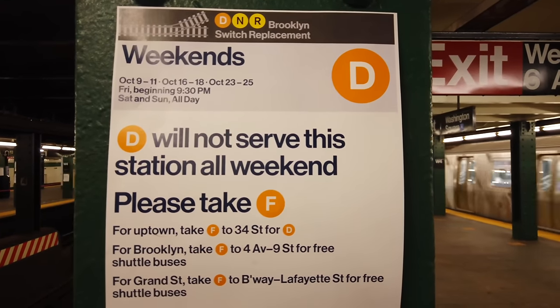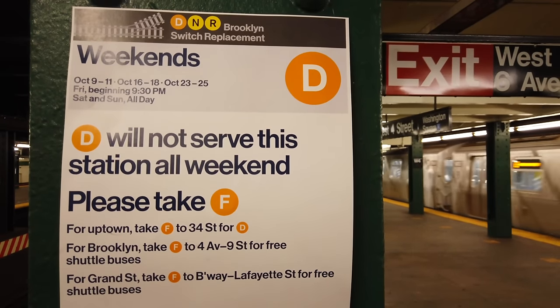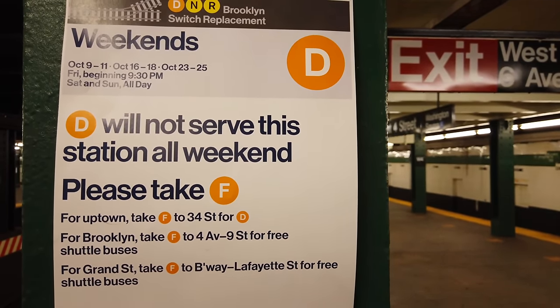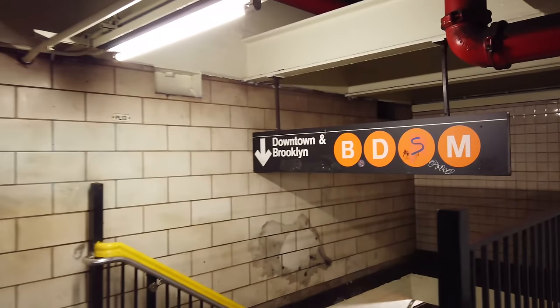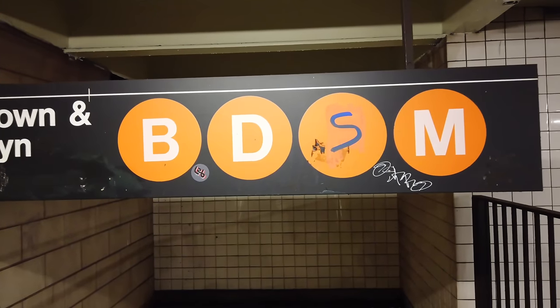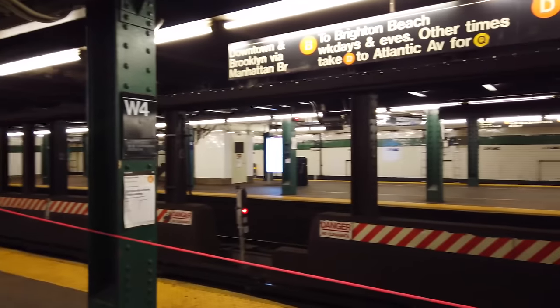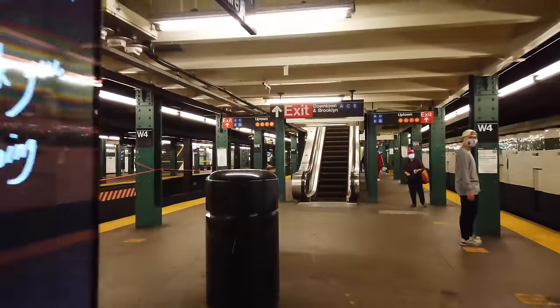Oh, uptown, take the 34th Street, 49th Street. Okay. So I guess the D train runs in two sections between 34th Street and the Bronx, and I think Atlantic Terminal and BDSM. Somebody thinks they're clever. It'd be better if they made it look legitimate. But they didn't. They just put a big old blue marker with an S. Anyway, so there's no D train here.